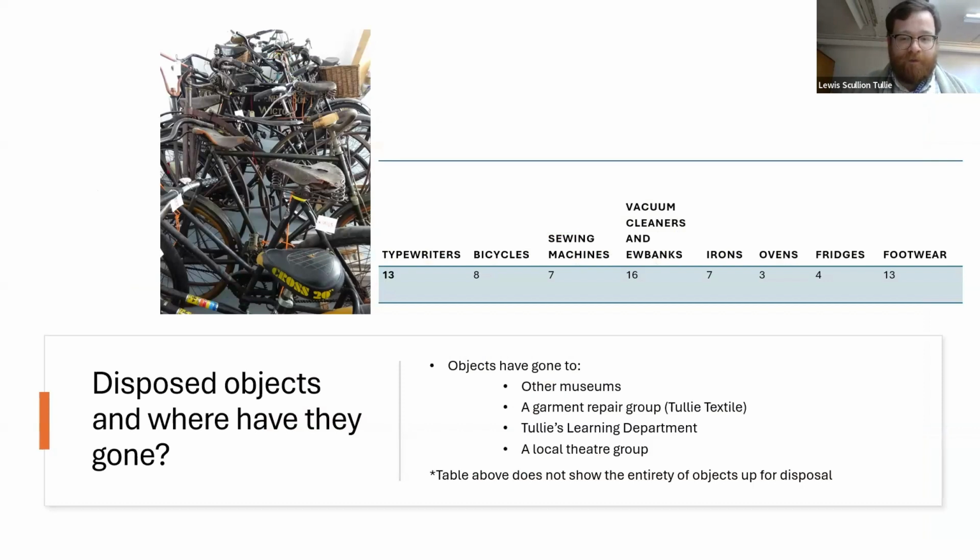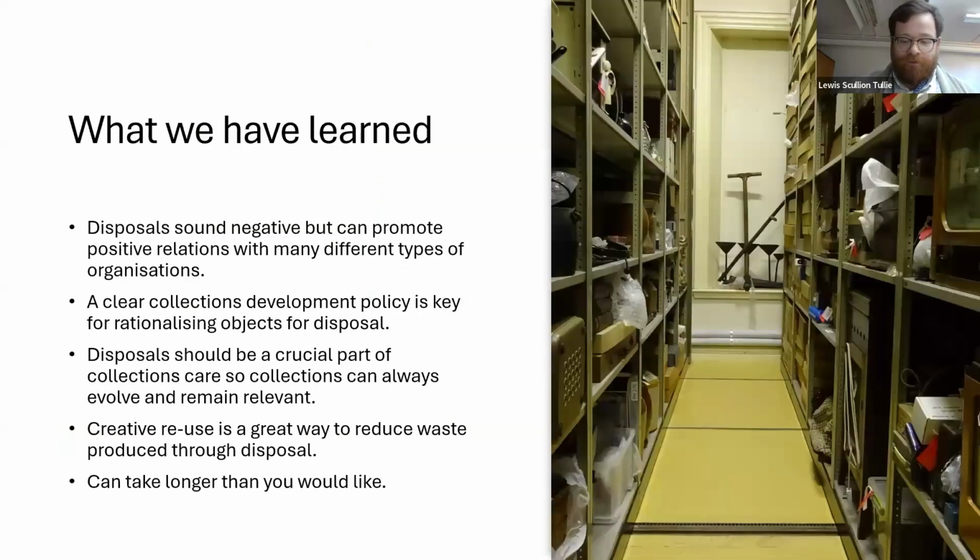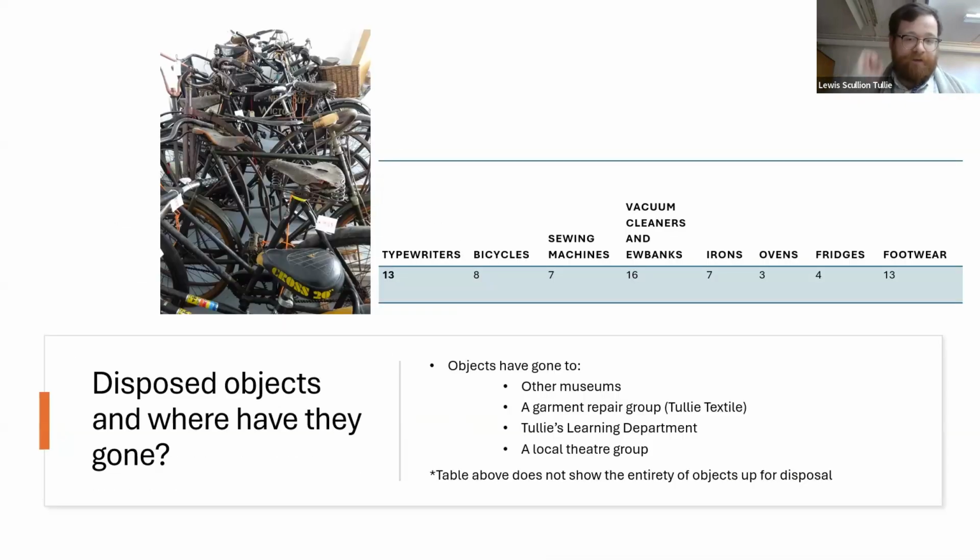So to give you an example of some of our duplicate objects, we have the table that you can see, where we have multiple examples of different types of objects. So 16 vacuum cleaners and Eubanks, 13 typewriters, 8 bicycles, and these are all objects that take up valuable space and each individual one no longer has interpretive value for the museum, and so we're not able to use it to promote stories of Carlisle.